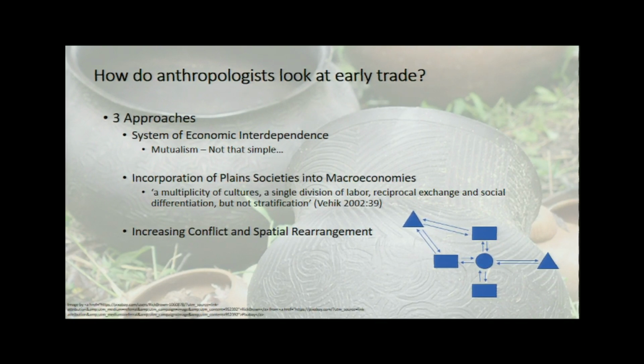The result of this conflict leads to spatial rearrangement, which is smaller bands of people start regrouping together into larger populations, and this leads to political and cultural change. Okay, thanks for bearing with me. Now let's get to the fun stuff.